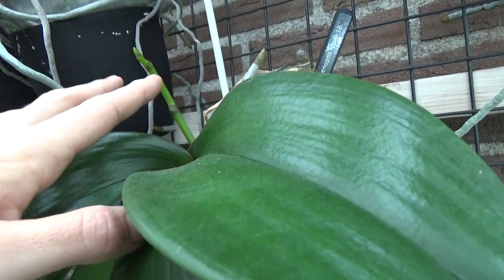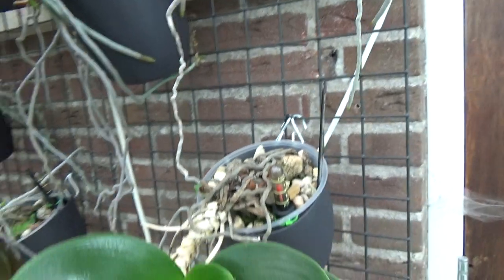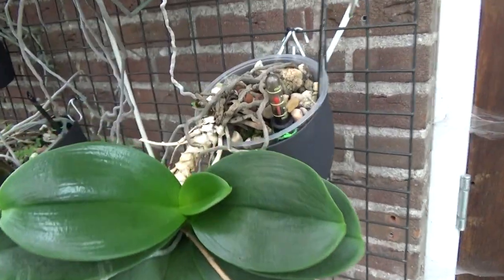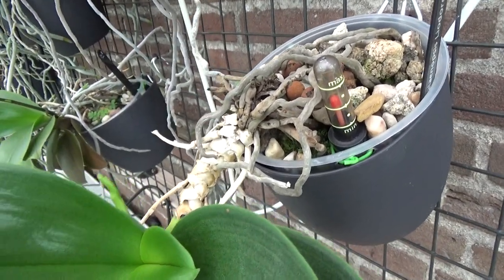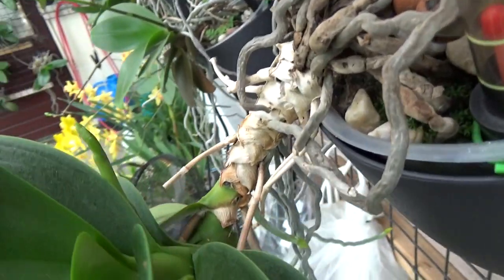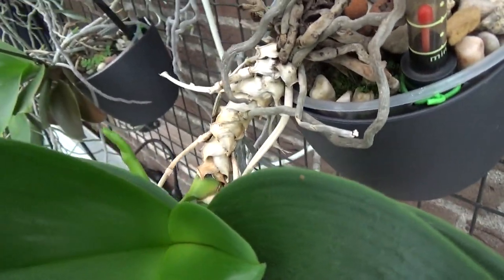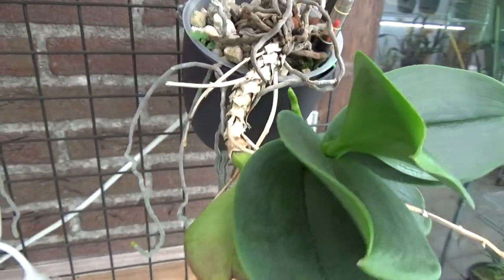And believe it or not, we are now at the last one of this lot. And it has an old spike there. And it's really hanging out of the pot, you guys. Look at that. Oh, there it is. And then it did catch my eye. We have a spike, obviously, on the last one as well.